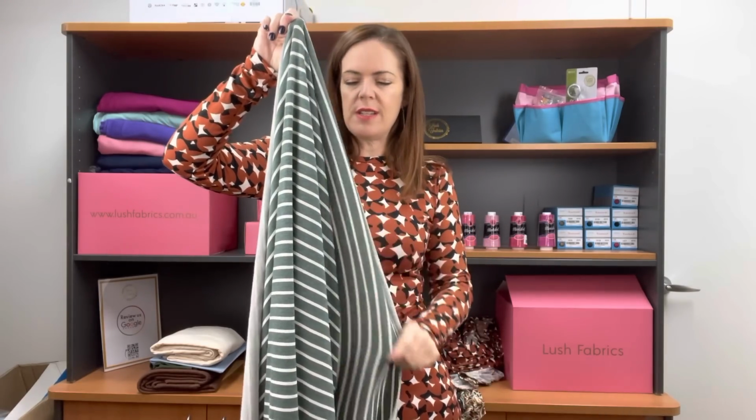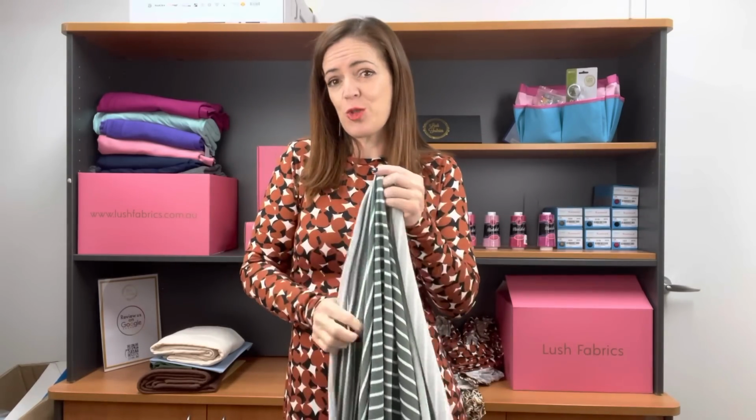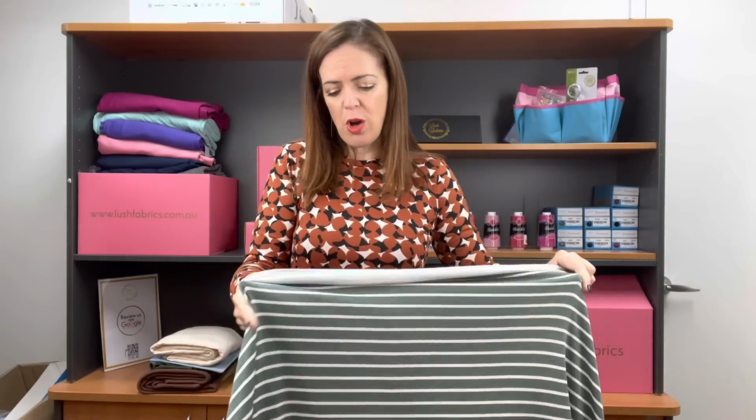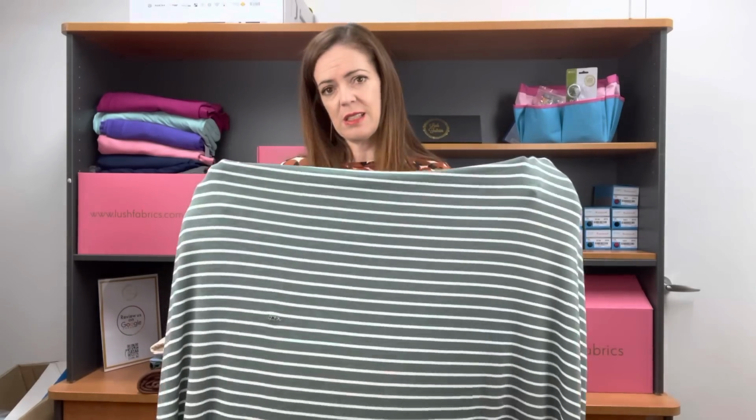So this French terry is amazing for joggers. Makes a really nice jumper or cardigan. You can make a dress out of this as well, or a top. Because it's thinner, you might like to make a top out of it and make it a layering piece. It's really, really nice. No matching thread and no matching fabrics for this one. That's a bit sad.